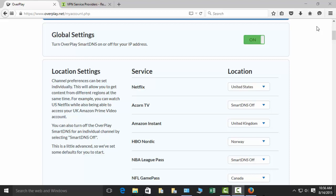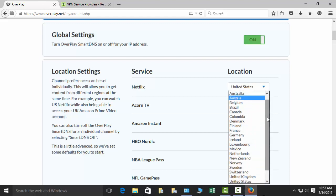connection. Now, one of the extra features that OverPlay has over the competition, they call it Jet Switch, and it allows you to select the location you want for each service or channel, and it supports a very wide range of those. So I will show you, for example, for Netflix. Netflix has libraries in over 20 regions, and I'm sure that number is going to continue to grow very quickly. These are basically all of the locations that Netflix continues to grow into.